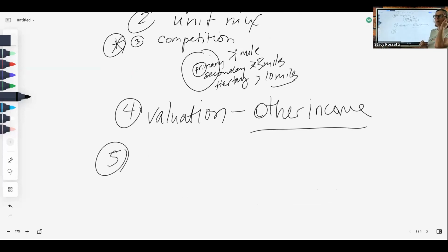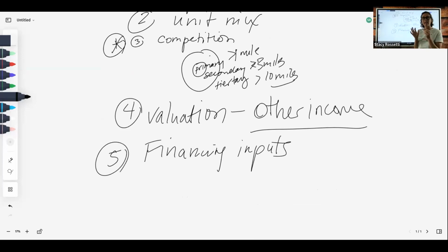Let's see what else. So then we have the financing inputs. These are all of our tabs, which is why I'm going through them. Financing inputs is how I run the numbers to see how much this thing is worth and come up with an offer, right? So that's what financing inputs is, and we'll go over that. In our deal analyzer, we run 5 different offers at the same time. That's under the financing inputs.